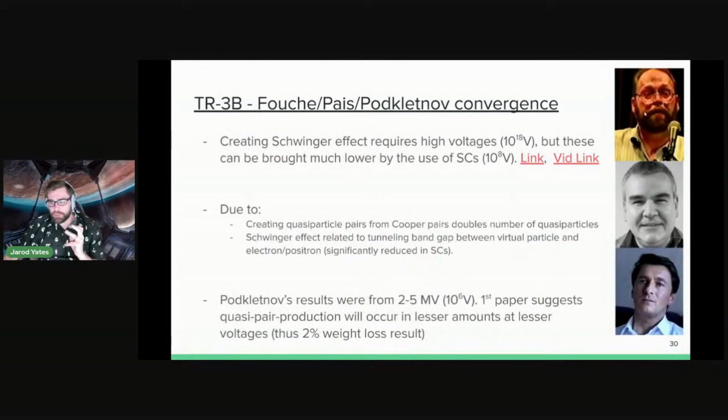We got 3 people here. We got Ed Fouche at the top, we've got Sal Pais in the middle, and we got Eugene Podkletnov at the bottom. If you're not familiar with Podkletnov, he had a rotating superconducting disk that he slapped with some megavolt, 2 to 5 megavolt charges, and he described 2% weight loss. So we got all these guys talking about superconductors.